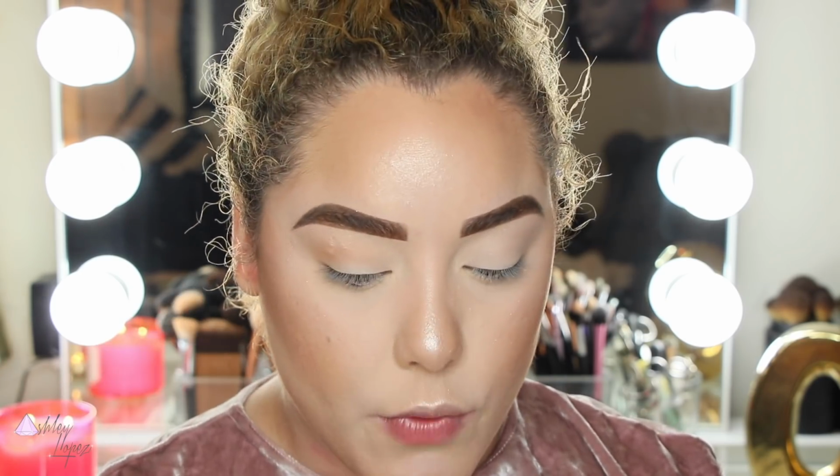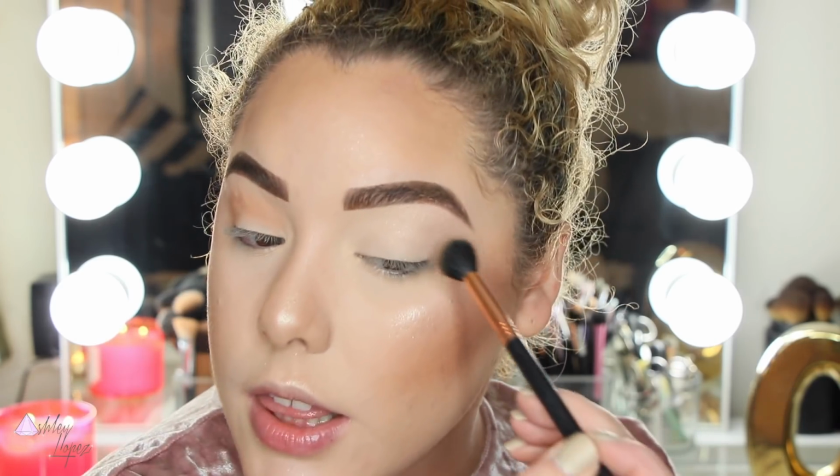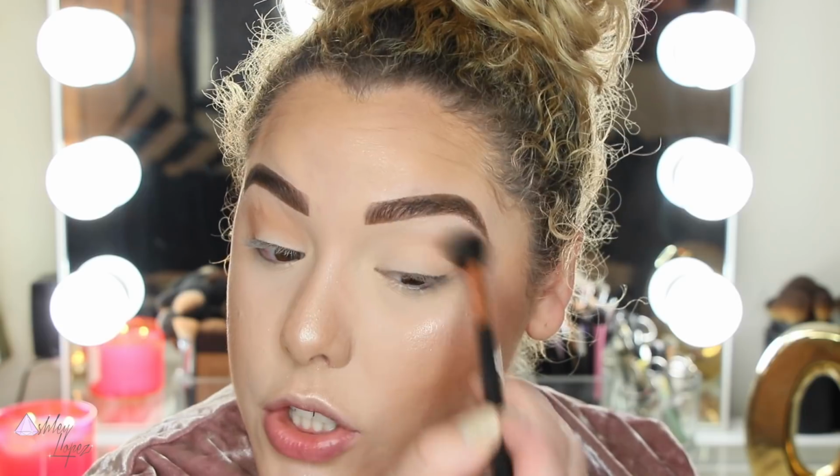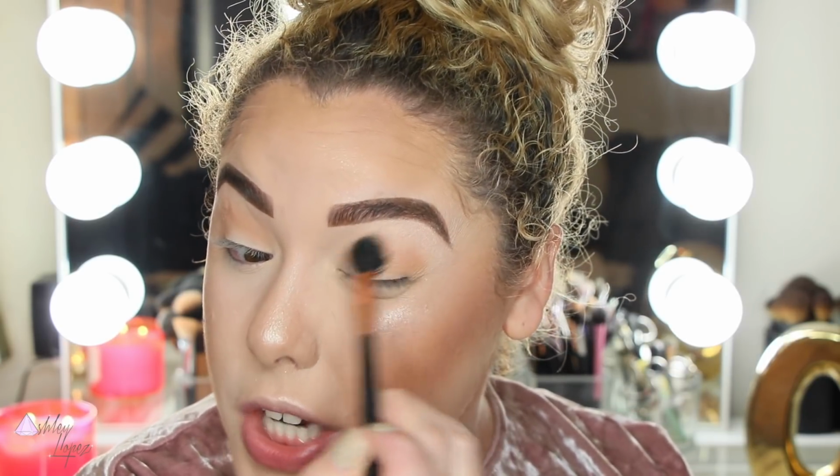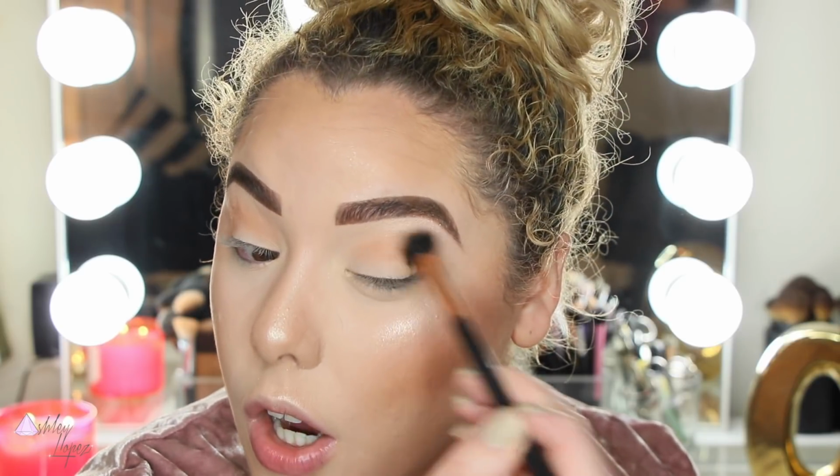They're also just great for everyday use. They're so nice and blendable. The pigmentation is amazing. They build really nicely. They don't have too much fallout. They just distribute the most perfect amount of product, and they have a lot of great shades. These specifically are my two favorite. They're everyday, mandatory colors. You need these kind of shades in your life.